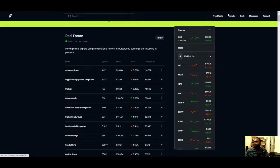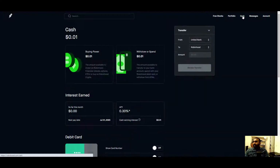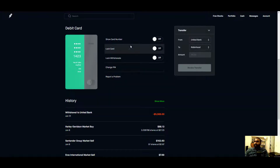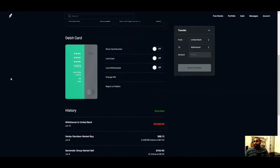What else? I wanted to show you the portfolio, especially my portfolio, and I don't know why it's not showing. Maybe it's under cash. Okay, that's fine. We'll come back to it. But here they have a very nice debit card feature that you can have nowadays, like anybody else. You can do every control. I'm pretty sure they are paying the payment on it.